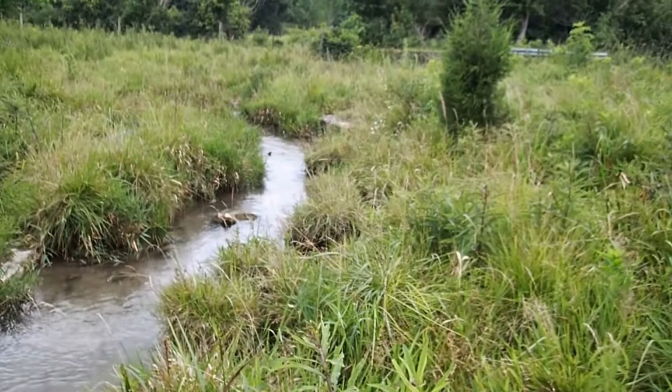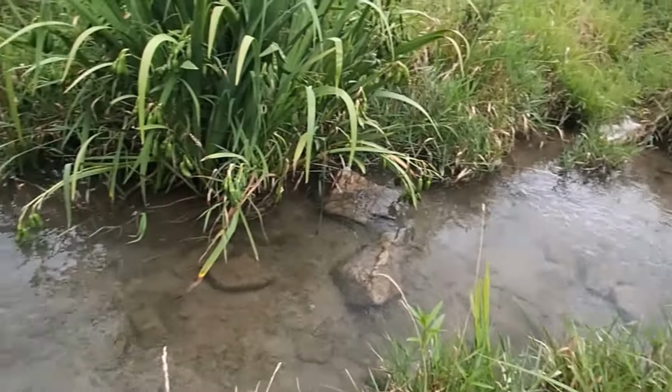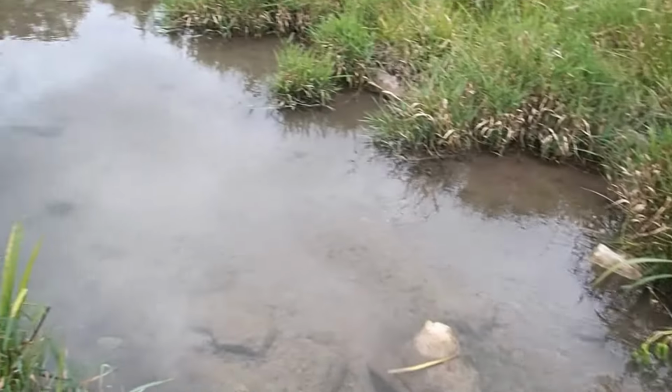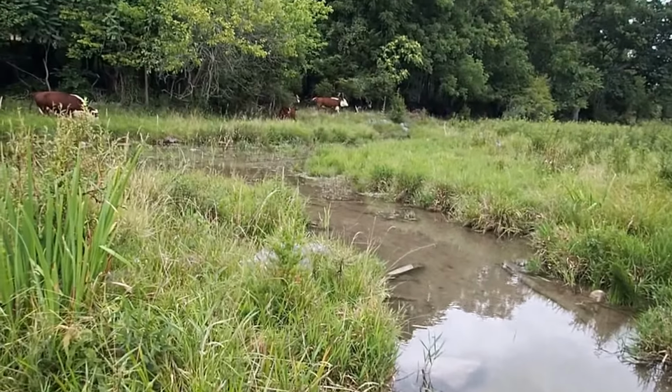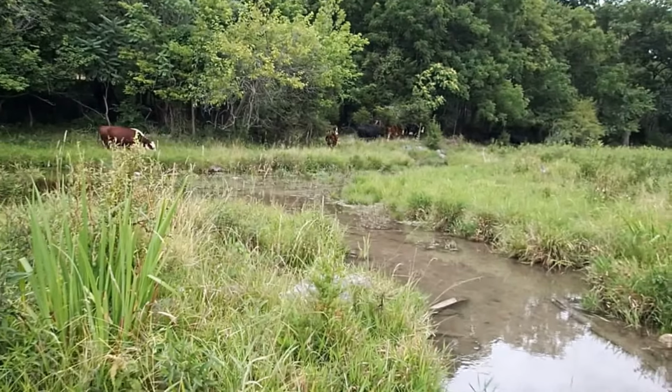So this is a little stream we're going to look in. You can see it's not very big, and it doesn't have to be very big for turtles. In fact, it can be a lot smaller than this. There's some cows down there. Hopefully they won't run us down and try to drown us.